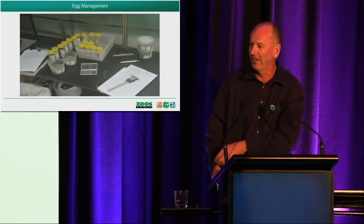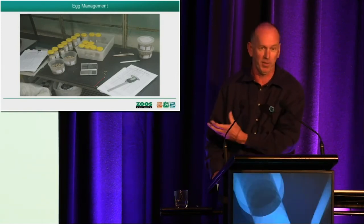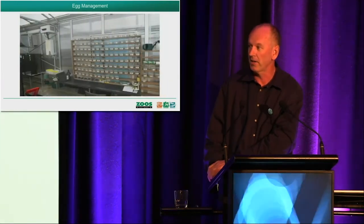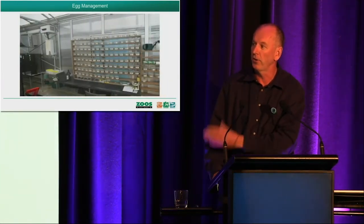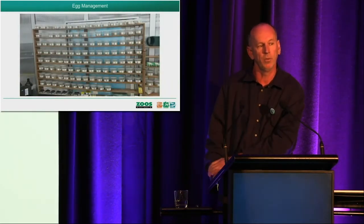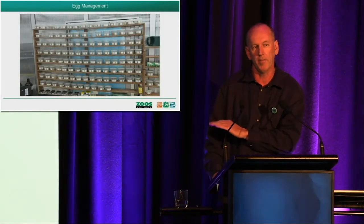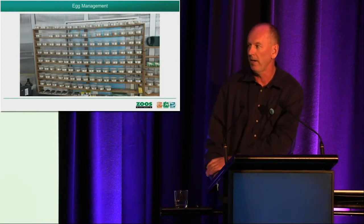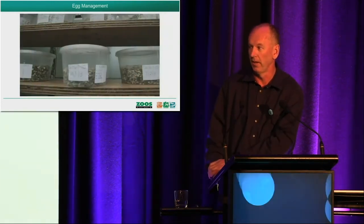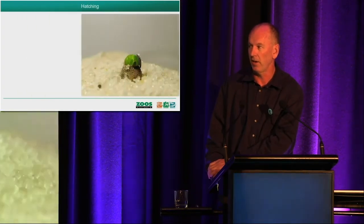So this is just a little setup I've got at work. I go in and measure them up, record everything onto data sheets. The eggs go into rows like this. They're kept moist, so once a week or once a fortnight, they may get a very light mist spraying, and that also promotes hatching. So we have lots of data on those as well.